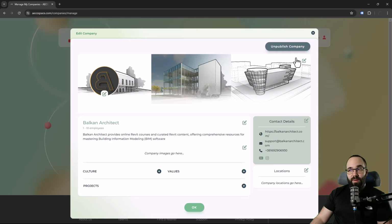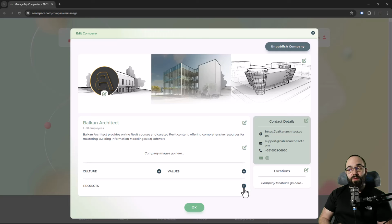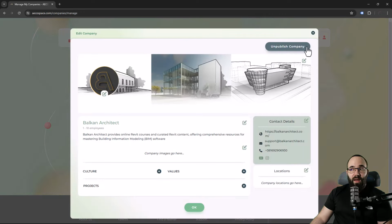Here I have my logo, we have this kind of image for the cover, and then here we have some basic information. Now I can add some information about the company culture, I can add company values, and most importantly, we can add our projects here. If you're interested in placing some projects there, this is how you can do that. It's really important if you have a company to list those out so people can see what you have worked on in the past and what they can expect from working with a company such as yours. Then we have the contact details, which obviously you want to add, and then location, and again here you can publish or unpublish just as you would with your personal page.